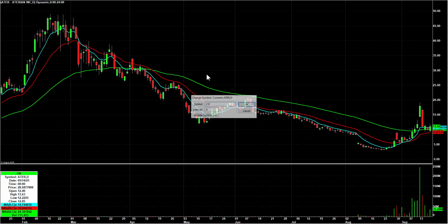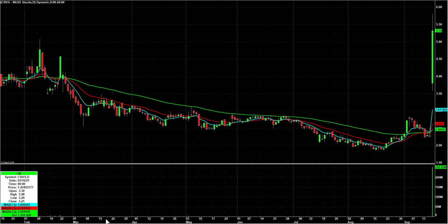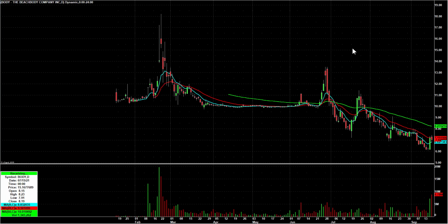What are we watching for Monday? I've got a pretty decent-sized list. CRVS, you always want to keep the stocks that have massive volume out of the blue and a pretty strong day. You want to keep those on watch for about a week. So we're going to see if it gives any kind of follow-through setup tomorrow.